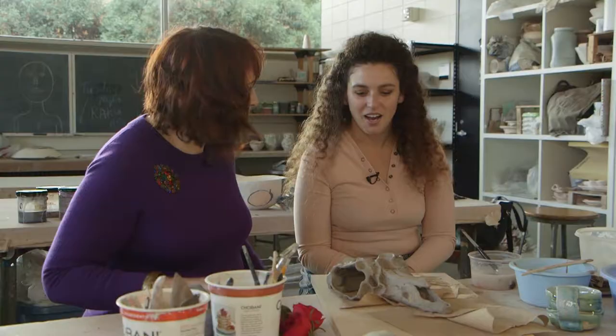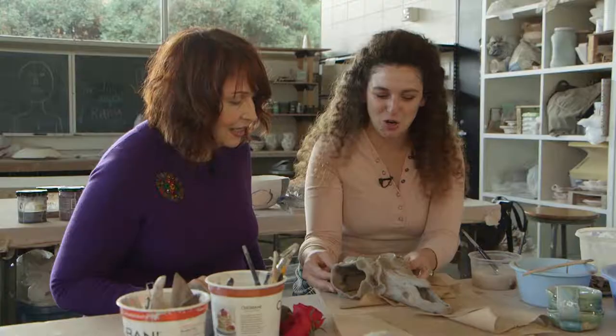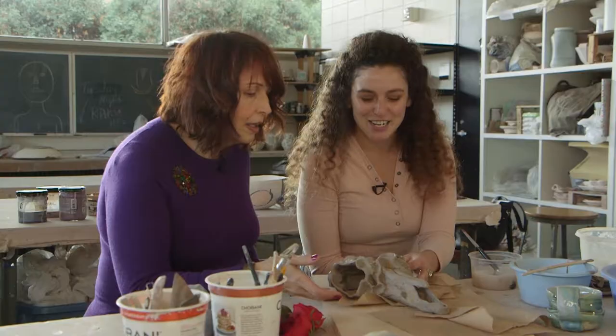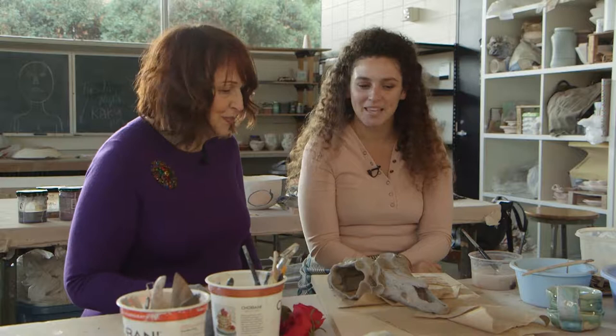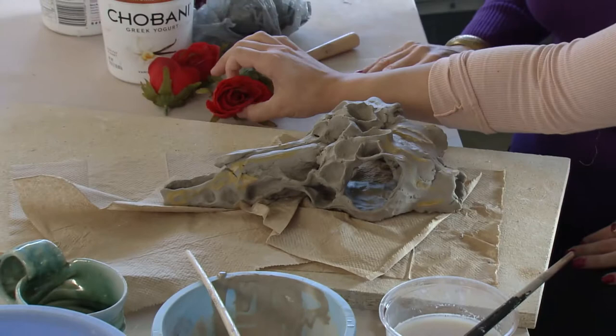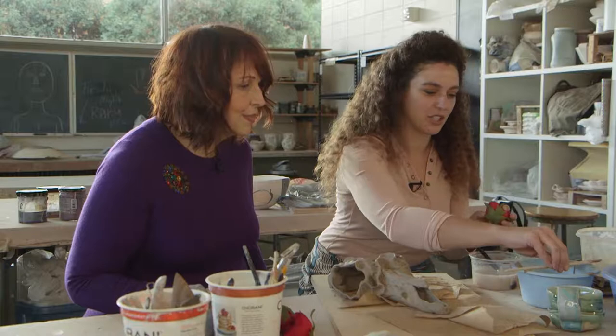I'm making a skull. It's loosely based on a deer skull, but I would say it's morphed into something a little bit different. It's kind of taken on a flower shape. So what are we going to do? I'm going to show you how I use cloth flowers that are soaked in casting slip as an accent on this piece. Okay.